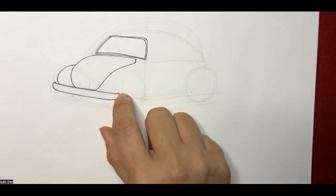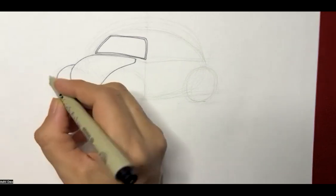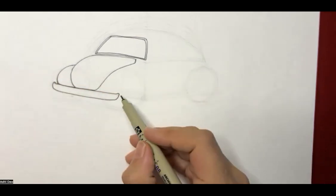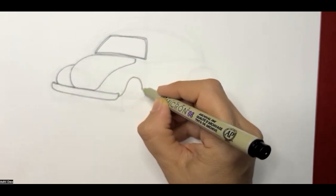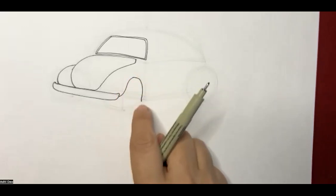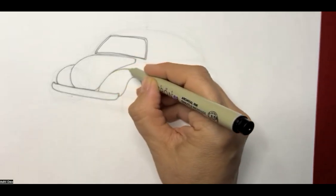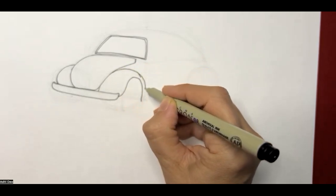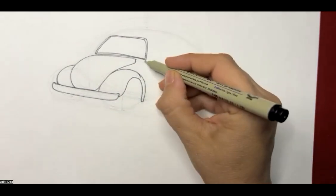The next shape we have to make is from this side over here. Now from the side of this mudguard, I will pull a line that goes in an inverted U shape to the side of the circle like that, and a little lower than where it starts. And from the other side, I will just draw around the circle itself. And the two join. Now this becomes the front of the car.